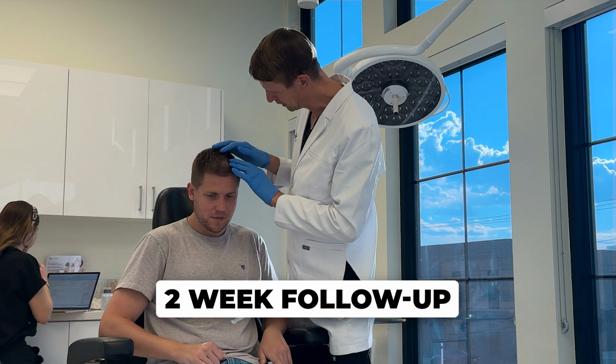I'm really good. It's starting to fill in, especially in the last month. I was actually at the gym today, and I just noticed in the mirror, I have a full head of hair. Yeah, it's crazy. And your hairline looks very natural.